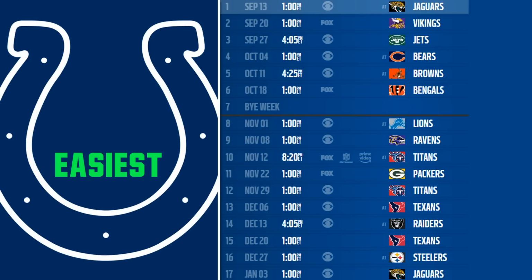The Bears are a team you want to play earlier on because of that situation. You play the Browns, you play the Bengals, and then the bye week is week 7. That's a fantastic bye week. Not too late, not too early. That is a fantastic bye week.